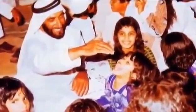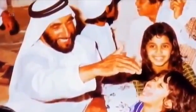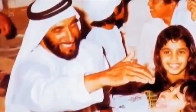President of the United Arab Emirates for 33 years, Sheikh Zayed bin Sultan Al Nahyan was a visionary leader who plotted his nation's path towards prosperity and growth. The UAE now boasts the largest number of construction tower cranes in the world.